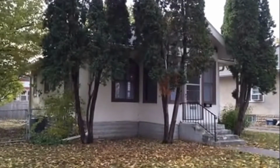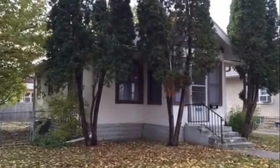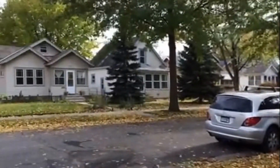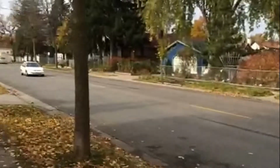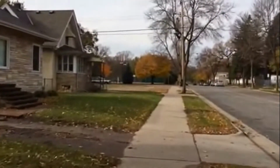Welcome to our property at 3825 34th Street East in Minneapolis. This is a cute two-bedroom, one-bath home on a corner lot. It's located just down the street from a nice park over there with tennis courts.